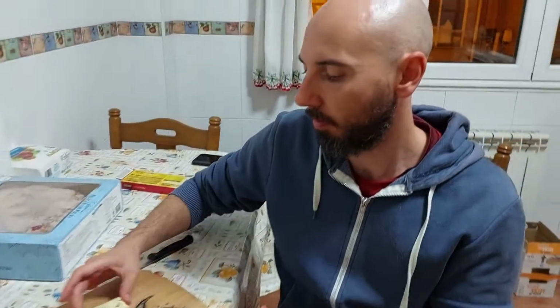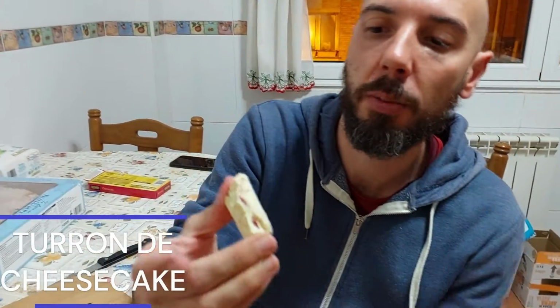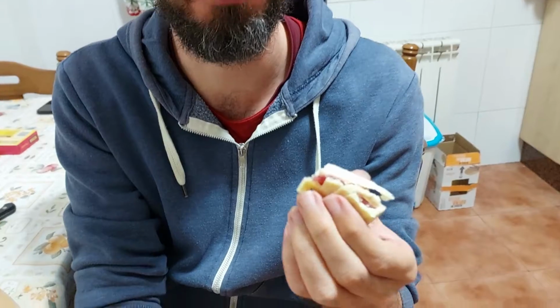Oh, Thomas, I'll let you try this. This is turrón cheesecake flavor. For me, it's the first time. Okay. How do you rate it out of 5? It's good. Out of 5? 3.5. Okay. I didn't try it before, the Mercadona one. I tried another brand. I think this one is good, but not the best. Okay. Fair enough.